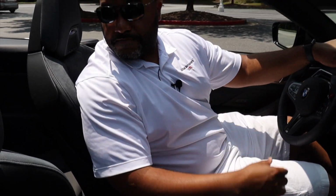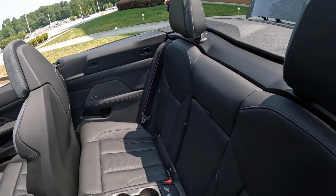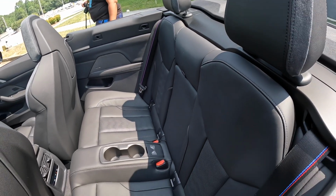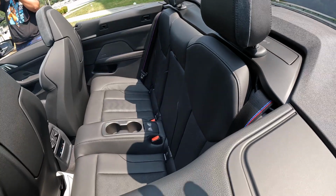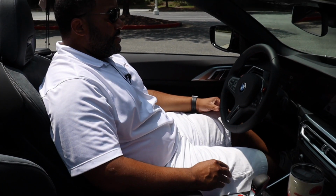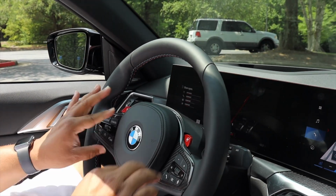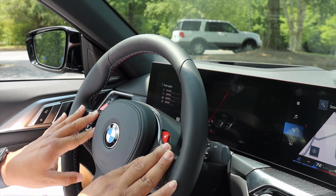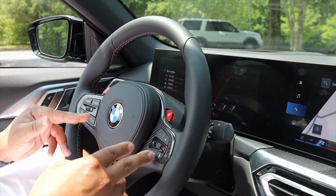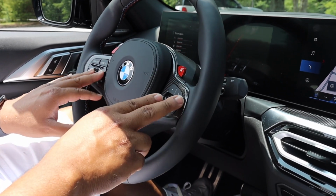Back seat is, you know, you get a couple of teenagers back there. Not too big, of course, but you do have your own cup holder back there, just in case you want to go around town or whatnot, but it's very nice. You look at the steering wheel here, you have your M badge, got carbon fiber right around your steering wheel. One thing, if I had to make a gripe about something, is that I think it's probably a little bit too many buttons around here.